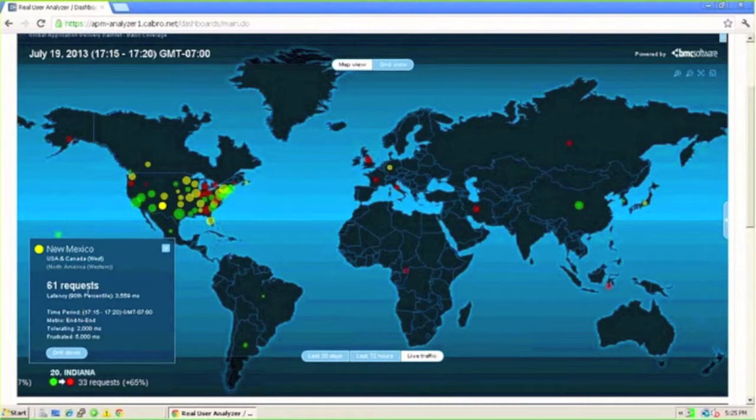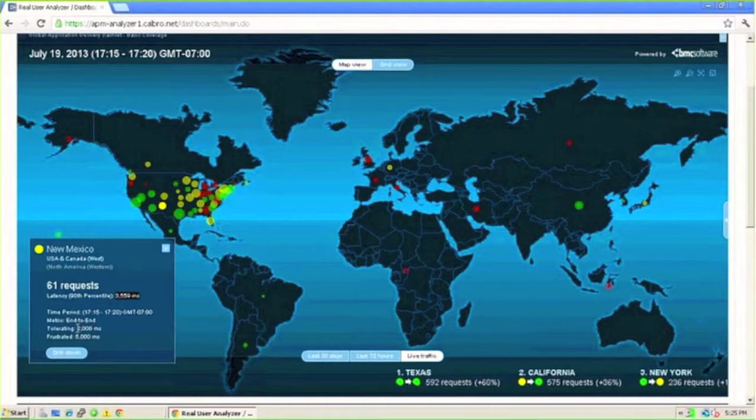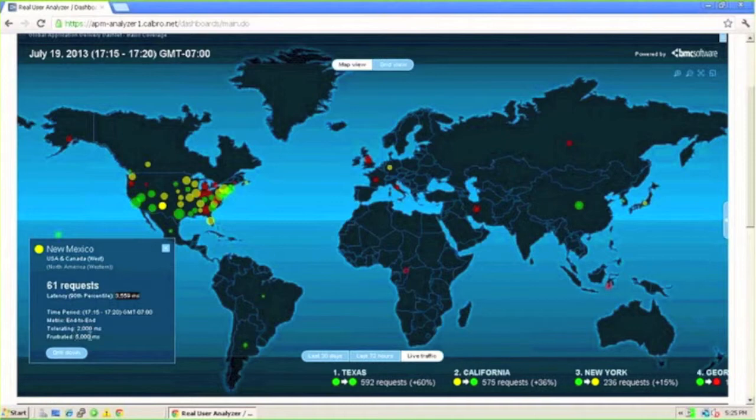So over the last 5 minutes, we've had 61 requests come in. The worst 10% are running at about 3.5 seconds per page load, which puts them into the tolerating state, the yellow state. Now, these are out-of-the-box thresholds, so we have 2 seconds is tolerating, 5 seconds is frustrated. You can adjust these as necessary.